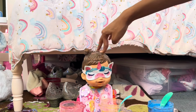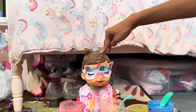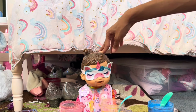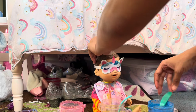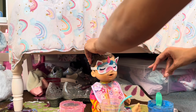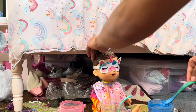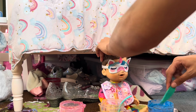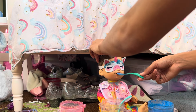That one is literally lemonade with a hint of orange. I can taste a little bit of orange in there. All right, good job. All right, last but certainly not least, this one is the non-liquidy one. So this one, I'm not even gonna say it will get messy. So you're probably gonna have to wash your dress after this.